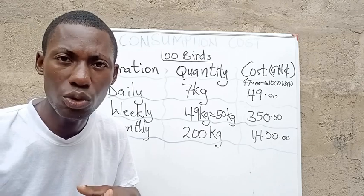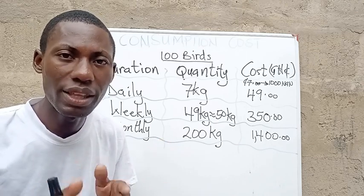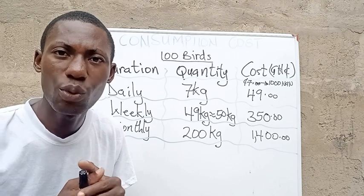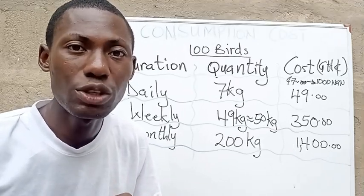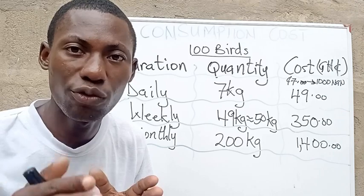And this takes into consideration the birds that are at the point of laying, not the day-old chicks. So as I've been preaching, if you want to raise local chickens, make sure that you get the ones that are at the point of laying. Start from that particular range because you are going to save a lot of money.